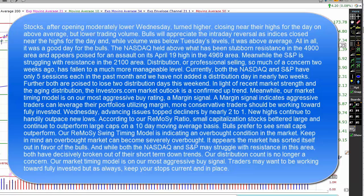In light of the recent market strength and the aging distribution, the Investors.com market outlook is a confirmed uptrend. Meanwhile, our market timing model is on our most aggressive buy rating, a margin signal. A margin signal indicates that aggressive traders can leverage their portfolios utilizing margin. More conservative traders should be working toward fully invested.